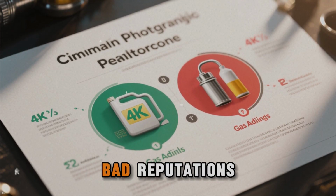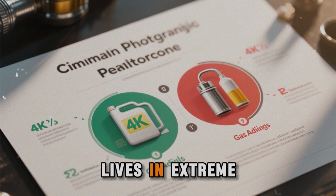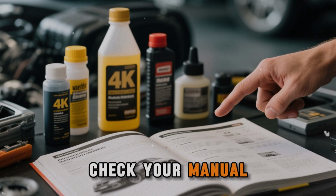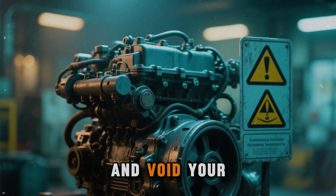Gas additives get bad reputations, but some genuinely protect engines, improve fuel economy, and even save lives in extreme weather. The secret is compatibility. Check your manual and follow bottle instructions exactly. Overusing additives can damage your engine and void your warranty.